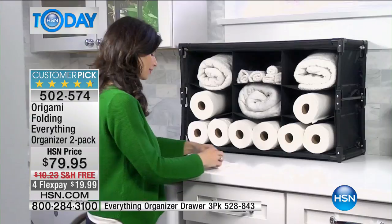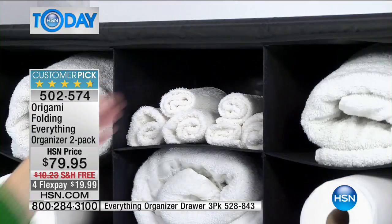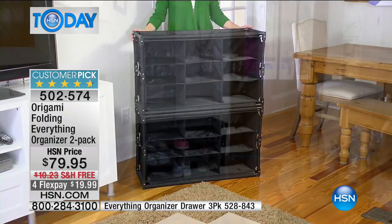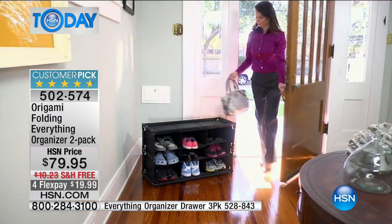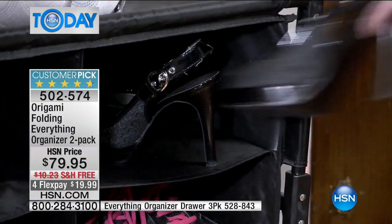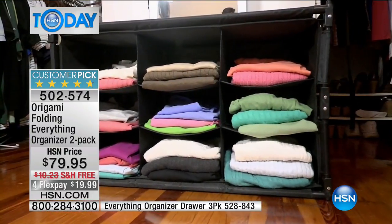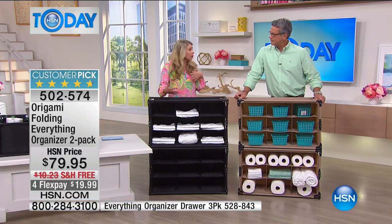Yeah. You know, this folds down just a couple inches. Look at how organized it looks right there on your shelf. And again, you can just marry those two with those pegs right there. Look, you put your shoe in. It's reinforced on top so it can hold your purses. And then you just put your shoes right there. Great if you're switching your wardrobes out right now.